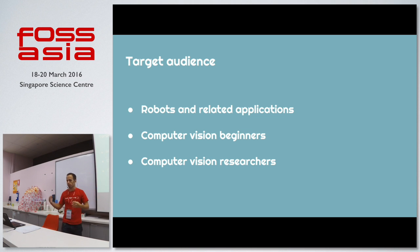So we want it to be very easy to use, just a few lines, and then I can start detecting stuff. Just detect something and then go ahead. We found out it was good for beginners, because it was very easy to try out stuff with just a few lines. And it's good for computer vision researchers because it allows you to use different approaches to one goal and try them out very, very fast.